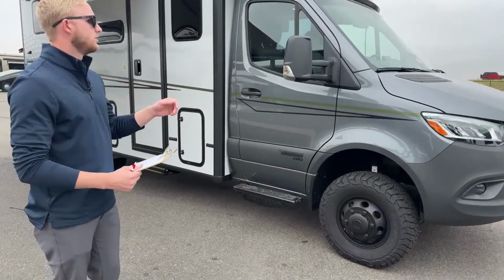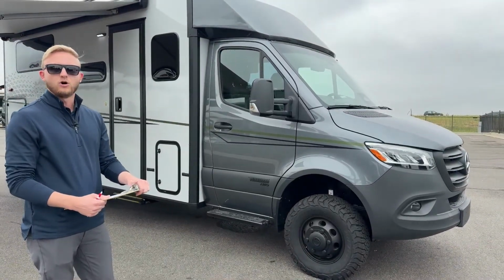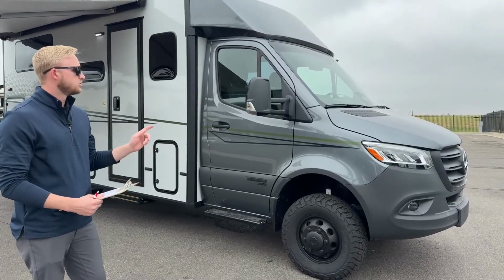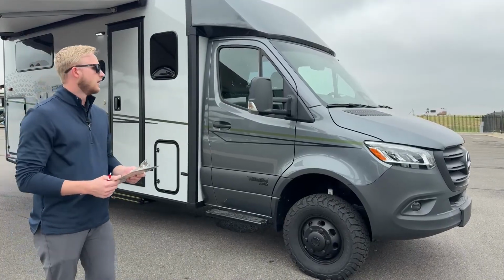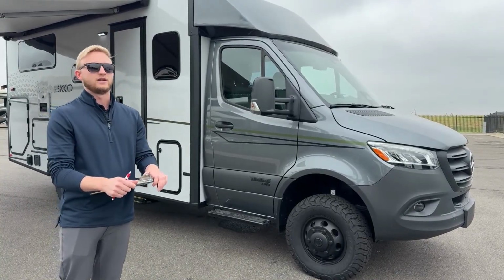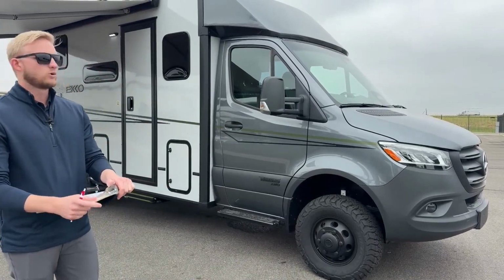Being a 23B EKKO, this is of course built on a Mercedes Sprinter 3500 all-wheel drive chassis. So all-wheel drive with all-terrain tires gets you quite a bit of access. This is a 2-liter 4-cylinder turbo diesel, so it is a diesel engine. It puts out 208 horsepower and 332 foot-pounds of torque, and it has a 9-speed automatic transmission and a 5,000 pound towing capacity. So that's just a couple quick facts about it.